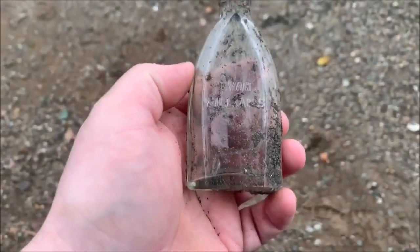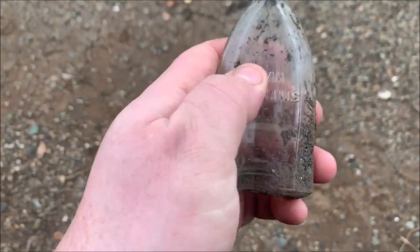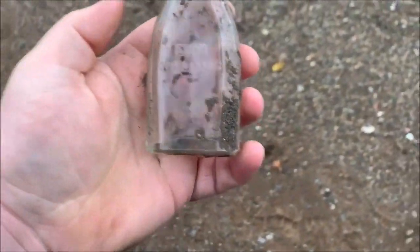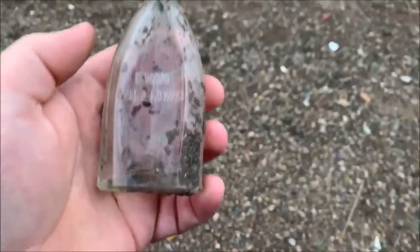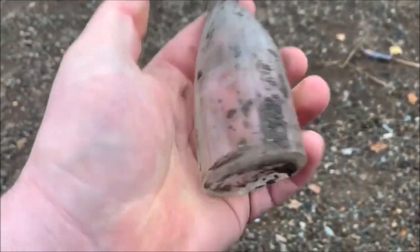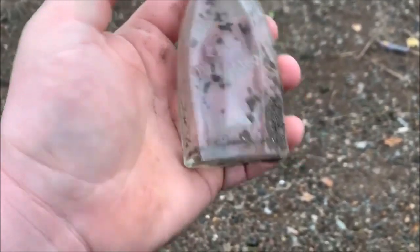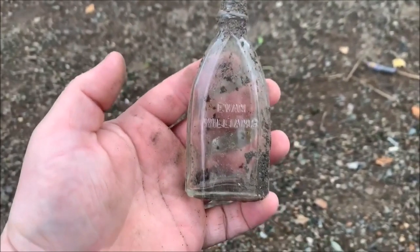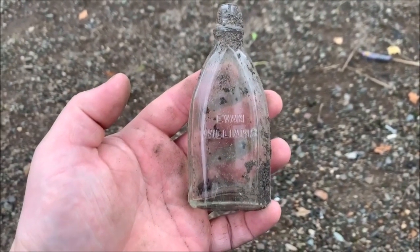Well, there you go guys, I'm walking about the foreshore. First one I found this morning is this Evan Williams. That's like a cathedral style bottle. I would say probably 40s on that. It's got a screw top, I think, yeah. It's probably a perfume, but it's a cathedral style bottle, which is really, really nice. Lovely Evan Williams bottle there. Beautiful.